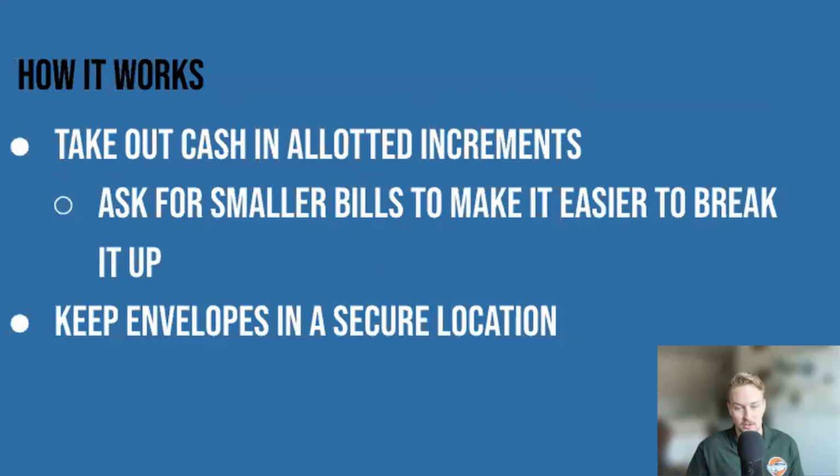So, how it works in a little more detail is you're going to define categories as we've been doing. You're going to set spending limits as we've been doing. And then you're going to label the envelopes, whatever those categories are. Then you're going to throw the cash you've assigned to each category into these envelopes. This is a cash only system.